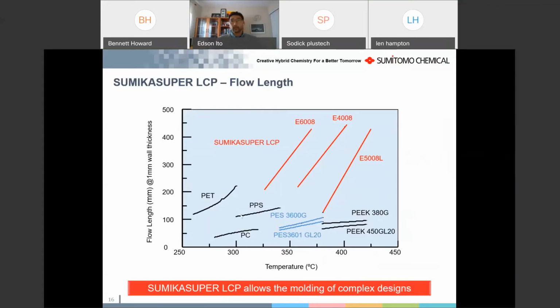So if you look at it from the PPS standpoint, LCP will be about 2.5 to 3 times longer flow than PPS. Which means if you're molding a certain size of part, your pressure to fill that part is going to be way, way, way less. Or in certain cases, you can reduce that wall thickness by half and still be able to mold that part. So it translates into a lot of different savings and a lot of different usage of the material that before, I think, was limited by the material flow capacity. So that's why, in many applications where you see very intricate designs or very complex components, we think about LCP as one of the major solutions.